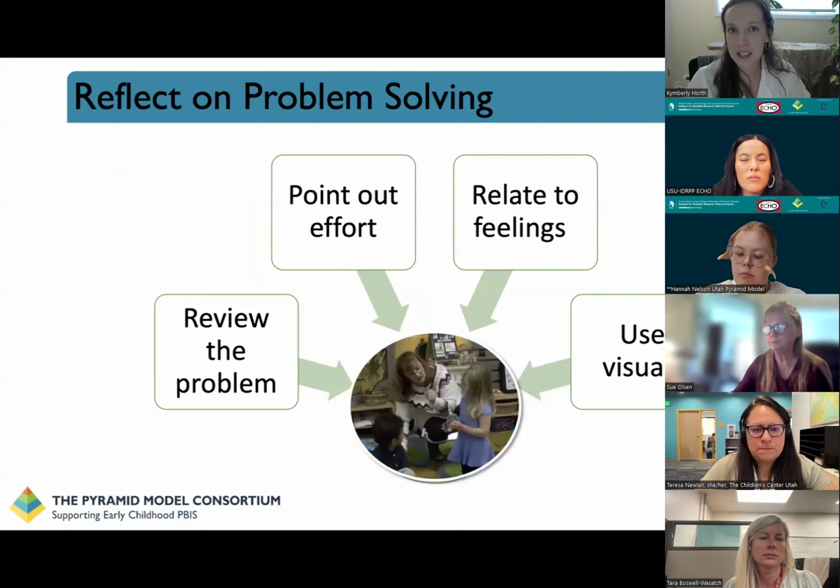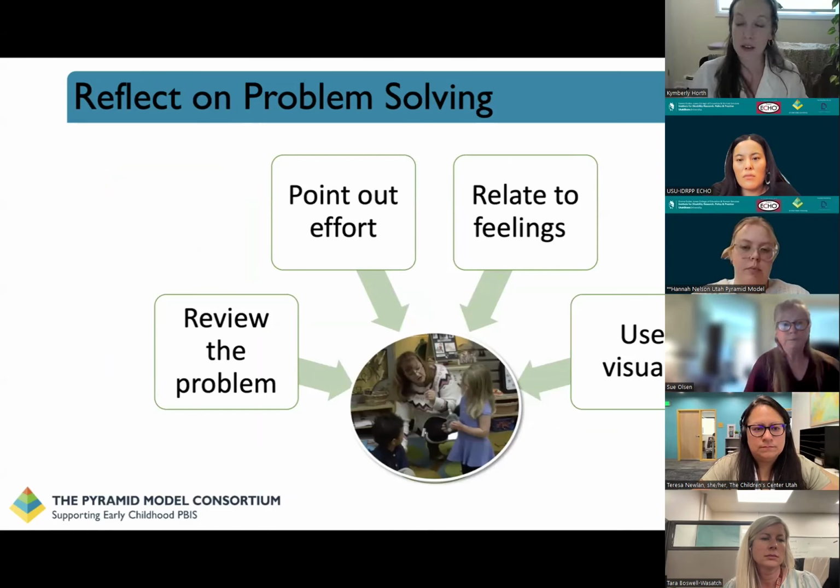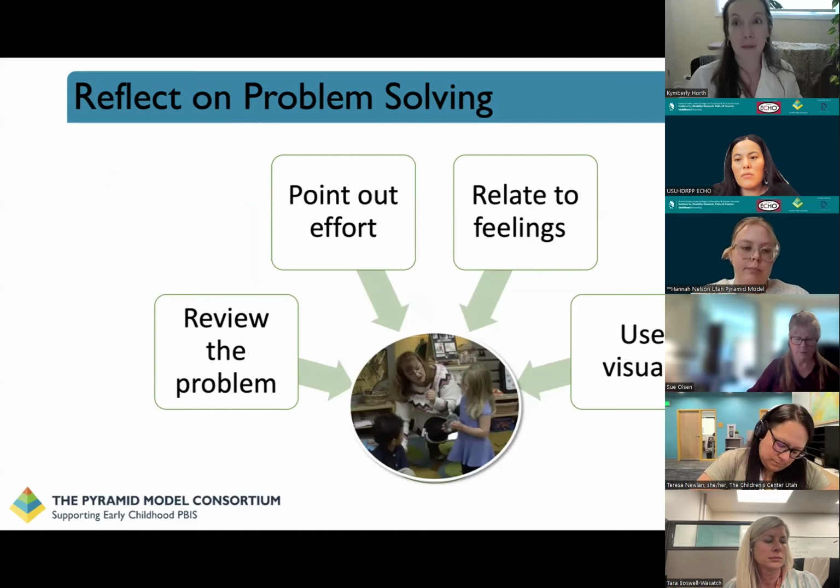Okay, so our next teaching strategy is going to be supporting kids to reflect on their use of problem-solving strategies. So when we are supporting the reflection on problem-solving strategies, it's really great to review, basically go through the steps, review all the steps of what had happened, so that kids get another chance to learn from their peers and from familiar situations.